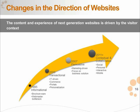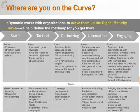And that roadmap quite often will include a number of capabilities, and this is something that we can share with you. But when you think about optimizing your website or automating it, ultimately getting to engagement where the focus is relevant one-to-one conversations with your customers, building that customer profile, having KPIs which are linked to CRM, having deep relationships with the advocates. Ultimately, that's where the engaging experience comes from.